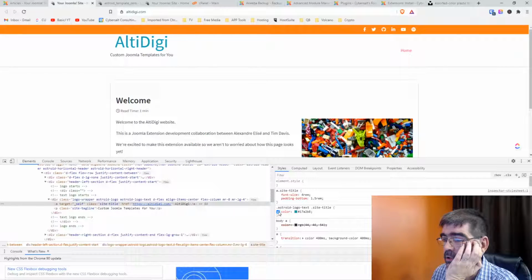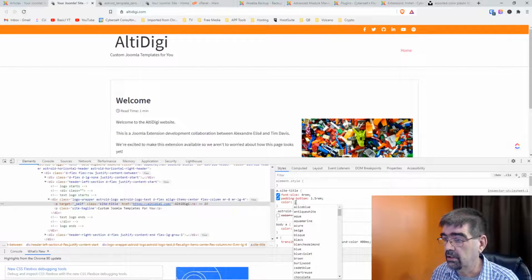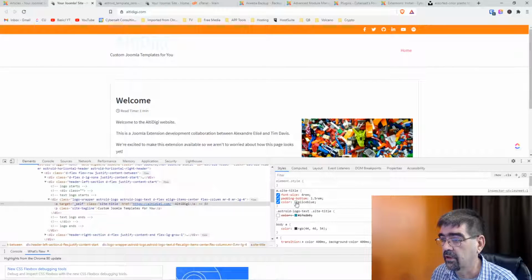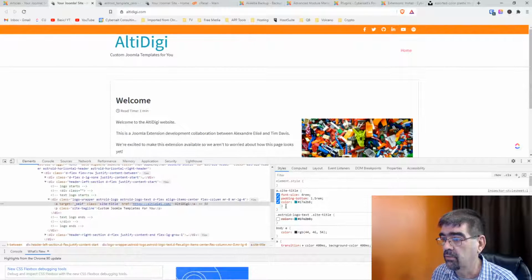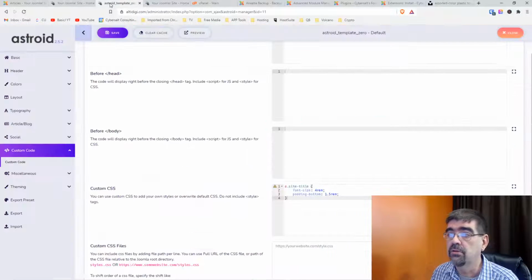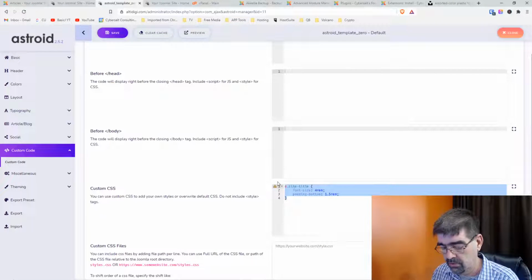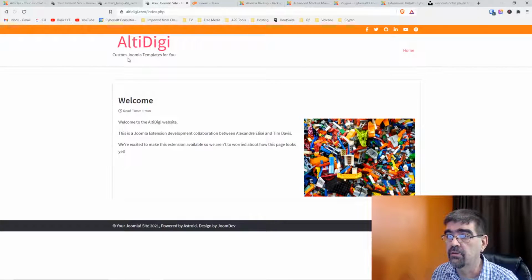Oh, we probably could do this. Color. I just need the box here. I'll select this color down here. Yeah, we'll just do the color all in that one code there. Save.